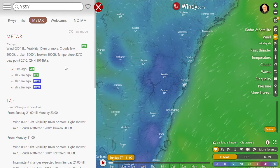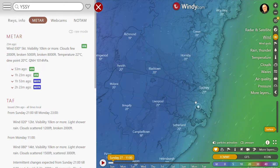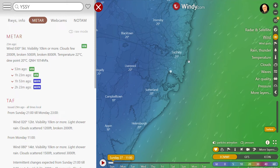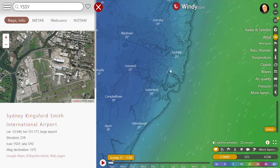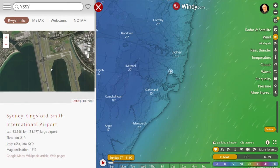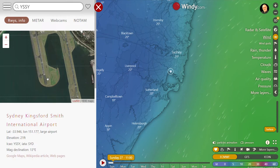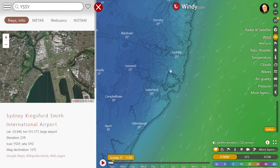And it is VFR. But here you can see the wind is coming straight down, so we will probably have a crosswind takeoff. We should be parked somewhere here, and that means we're going to have to make our way all the way down to the end of the runway. That's going to be a long taxi in order to make our departure today, but that's what we shall have to do.